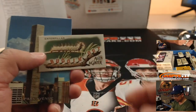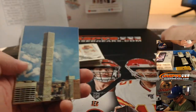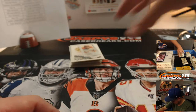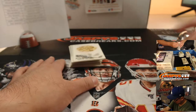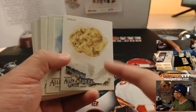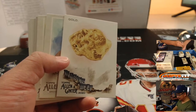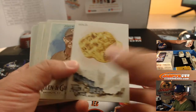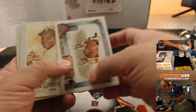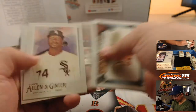All right, this caterpillar's okay. Not freaked out by that. That card is gold! Some of you will get that reference.